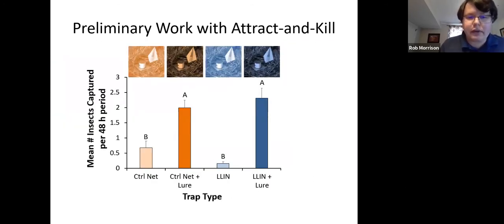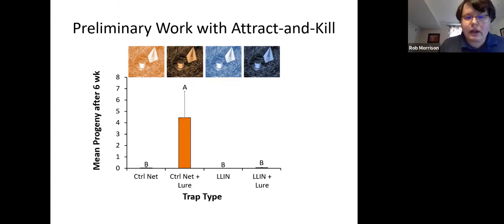When we look at the mean number of insects captured, obviously the ones with our attractant captured a far greater number of insects than ones without the attractant. Importantly, the insecticide netting did not hamper the collection of insects, so that was encouraging. And then when we took that grain back and reared out progeny after 6 weeks, we found that the insecticide netting significantly reduced the amount of progeny produced, suggesting that insects that are captured in that trap are killed, meaning that it's an effective kill mechanism. So that was very encouraging.